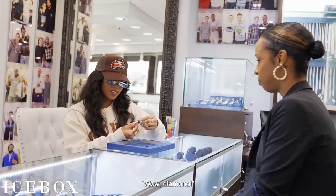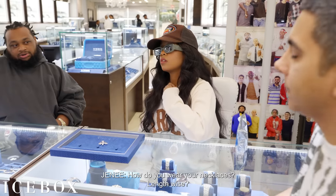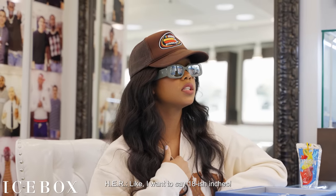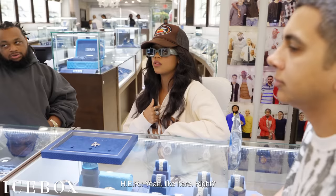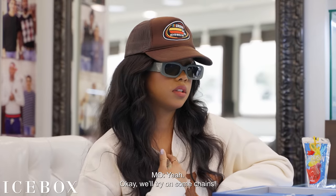Diamond. Wow, diamond. How do you wear your necklaces lengthwise? Do you like them longer? Like, I wanna say 18-ish. Yeah. That's 18 or 20. Yeah, like here, right? Yep, that's 18 or 20. Yeah, I would say, yeah. Yeah, okay, we'll try on some chains.